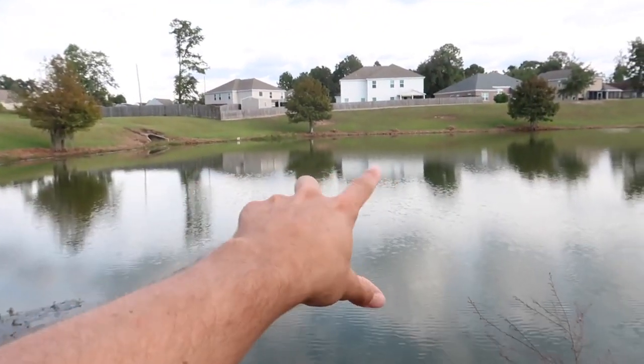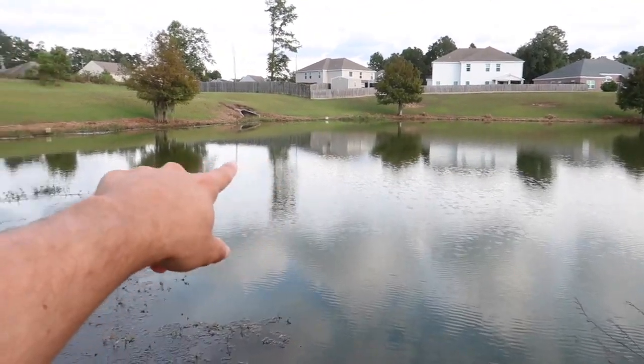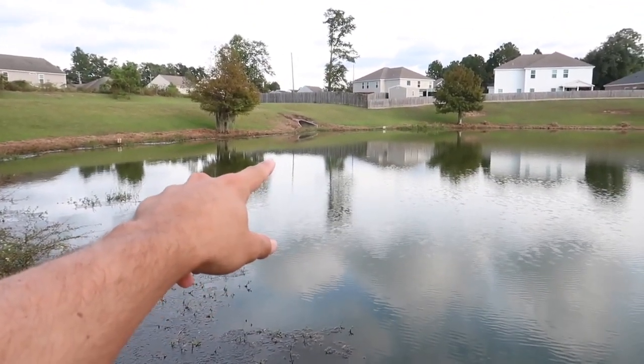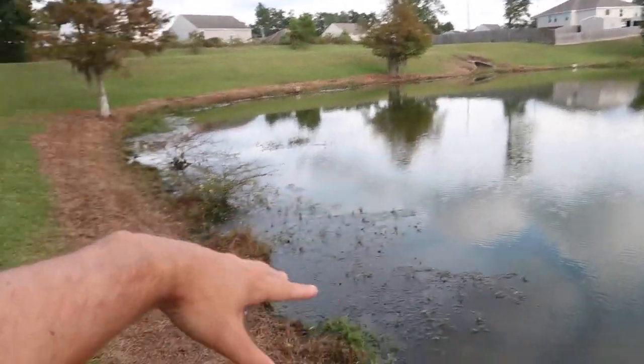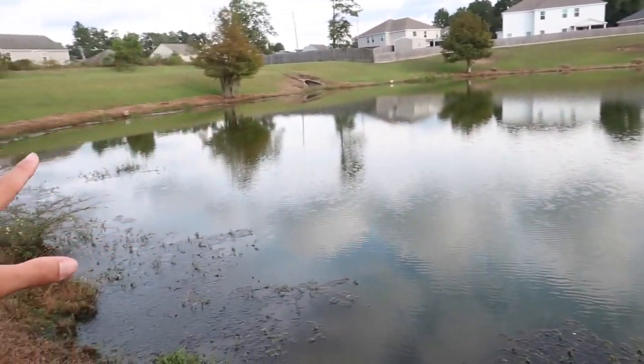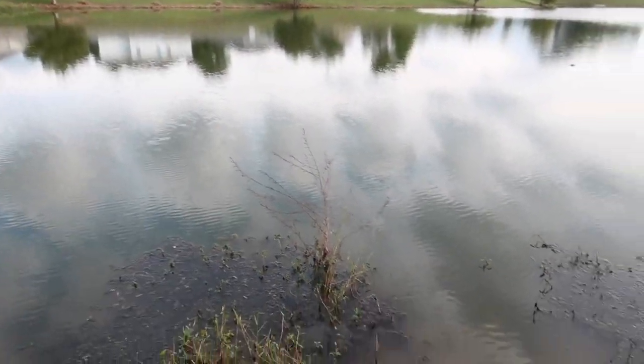There's a flat right here, and he was sitting right on the edge of the flat. Not only that, I don't know if you can tell, there's a little brush pile. I think it's right there, if you guys can see that. And then there's a bunch of grass right here. Like I said, fall pattern, the fish are starting to push the bait up shallow. We came to a pocket, caught a 5-pounder. That's exactly what we want to do.